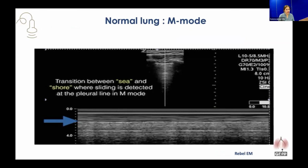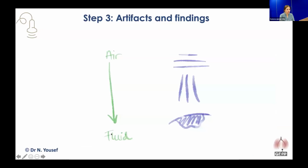Sometimes you may be a bit unsure. Then you can use the M mode. And the M mode will show you the seashore sign. Basically, the subcutaneous tissue is static. It will not move. It will give you these horizontal lines, whilst the moving lung will give you this fuzzy, sand, grainy type of picture. And the difference between the upper and the lower part shows you there is lung sliding.